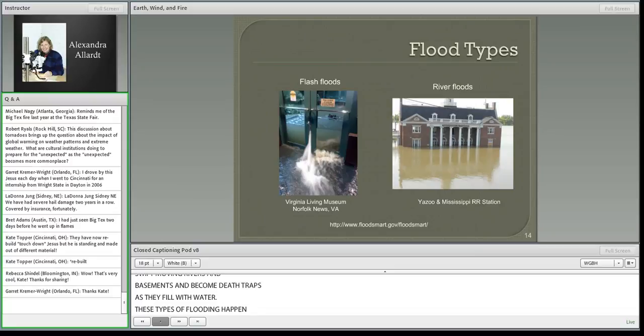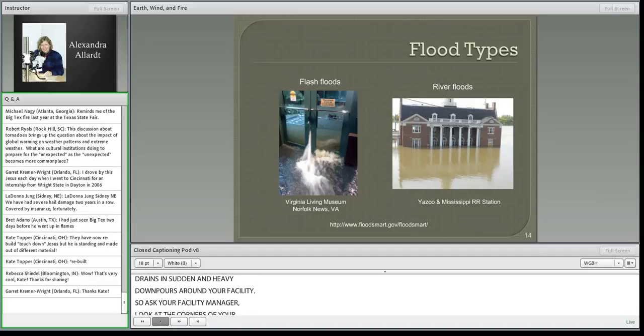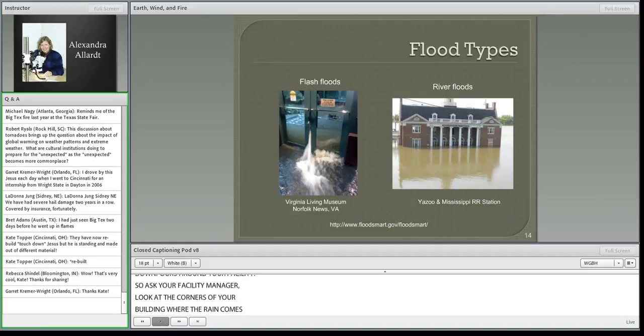To find out about your risk of flood, inquire about area flood plans, as well as how water drains during heavy and sudden downpours around your facility. So ask your facility manager, look at the corners of your buildings where the rain comes in, where your storms really come from. For instance, I think in the Southwest, most of your storms come from the Southwest, and that is the corner at which you probably have the most damage to your building.